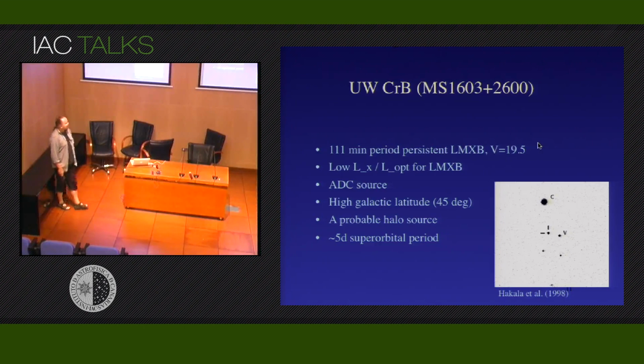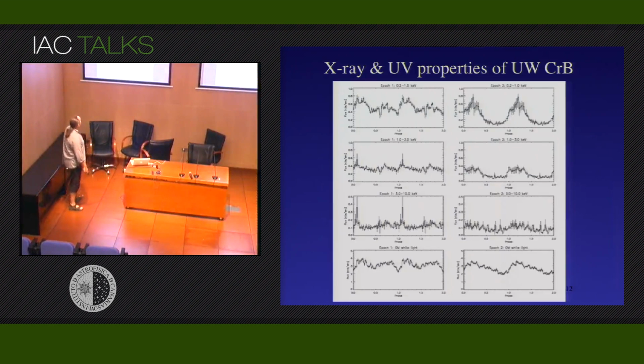It turns out now it has a 5-day superorbital period. A couple of years back, we got some X-ray data. This is XMM-Newton data of UW Coronae Borealis. We had 2 epochs, 2 observations separated by 2.5 days, because we had some indication from the optical light curves earlier on that there might be a 5-day cycle in the system. So here we have soft X-rays 0.2 to 1 keV, 1 to 3 keV, 3 to 10 keV, and this is the XMM optical monitor white light, combined optical and UV light curve. This is epoch 1 on the left and epoch 2, 2.5 days later, on the right.